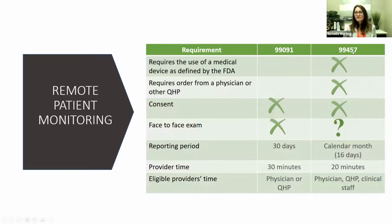Under 99457 and all of the other, newer remote physiologic monitoring services, where we have initial setup, the device, and then the monthly treatment management, the rules require that you have a device that meets the definition of a medical device under the FDA. But Medicare has given very clear guidance that doesn't mean it has to be FDA cleared. It just has to meet the definition of a medical device. So that's really important.